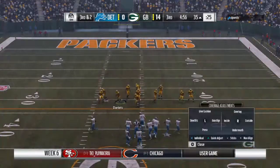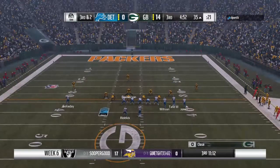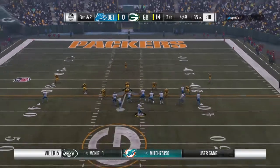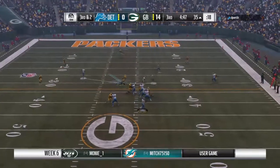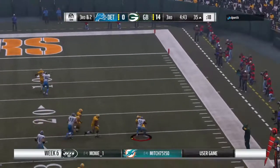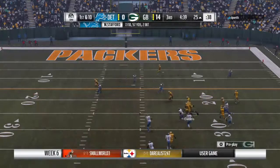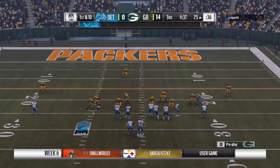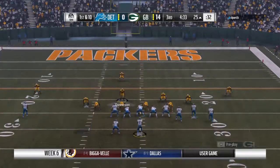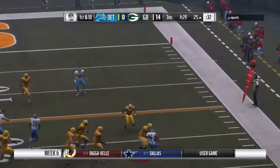This offense in desperate need of a conversion as they come up on third down. Third and 2, Stafford. He hits Riddick underneath. And they're able to get this one past the 30 to the 25-yard line. And they get 10 yards there and convert on third. I don't know what they talked about at halftime. Whatever it was, it worked. They look like a different team here in the third quarter.